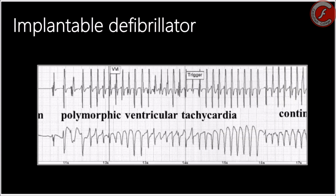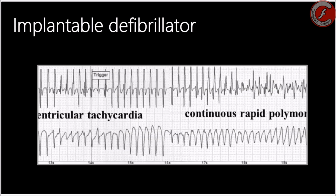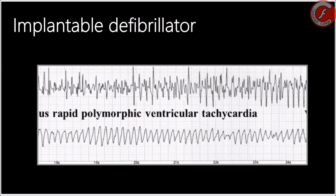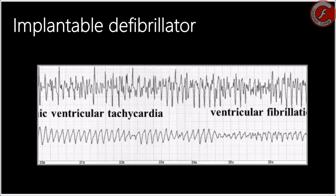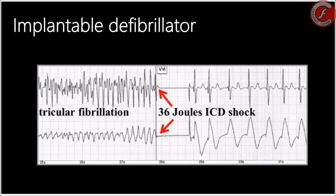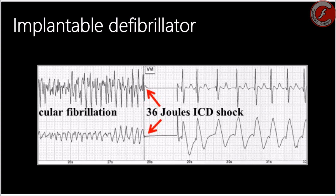Although an ICD can work as a pacemaker, the objective of these devices is to detect fast ventricular arrhythmias and treat them with an overstimulation or with a defibrillation. These therapies restore heart rhythm and reduce the risk of sudden death.